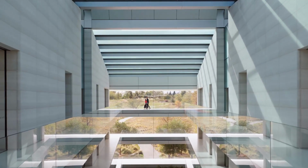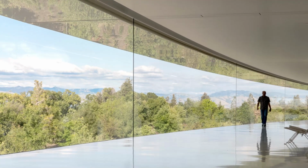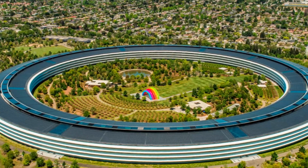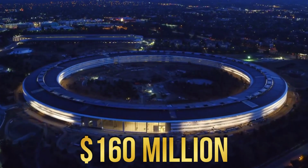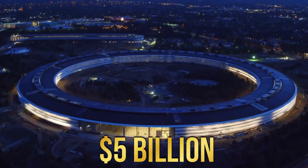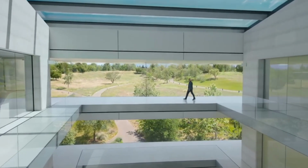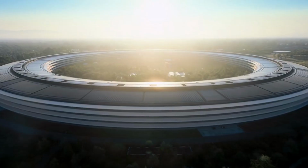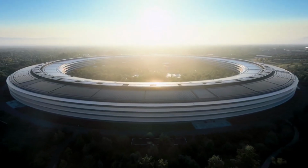Let's turn to the design of the building itself. The campus uses only glass for its walls, allowing an uninterrupted view of the landscape. Creating a perfectly circular building wasn't cheap. It cost Apple $160 million to buy the land and $5 billion to construct it, making it one of the most expensive buildings in the world. Many of the costly aspects of the campus were insisted upon by Jobs, who would hold 5-hour-long meetings about the project even during his fight against cancer. He hoped that in the future the benefits would outweigh the cost.